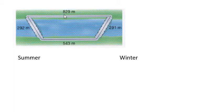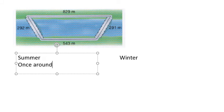So let's take a look here. 829 meters for this side, 291, 543, and 292. So we're going to find out what the length of this track is. So I'm going to call it once around, and let's add it up. It's an estimate, so we don't have to go into too much detail. For once around, it's 829, and I'm going to see if I can find numbers that I can work with very easily. This number is about 300, but it's a little bit less. This number is about 800, but it's a bit more. So I'm going to estimate 800 plus 300 for that.